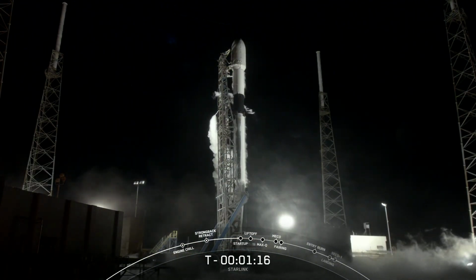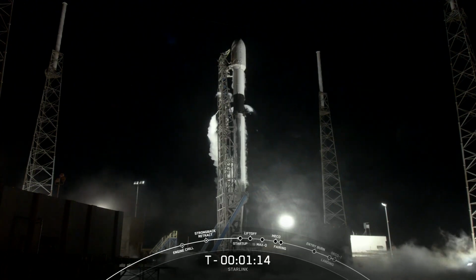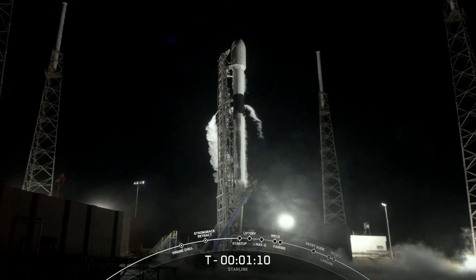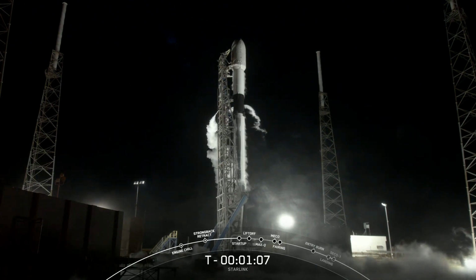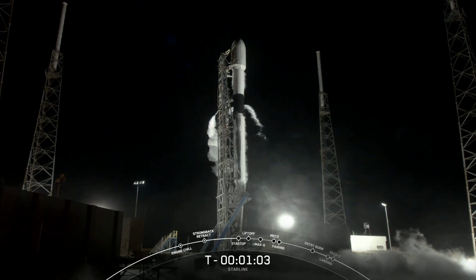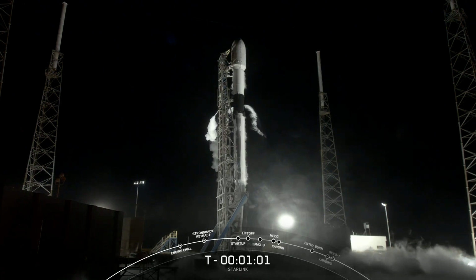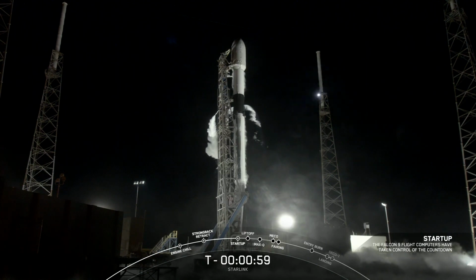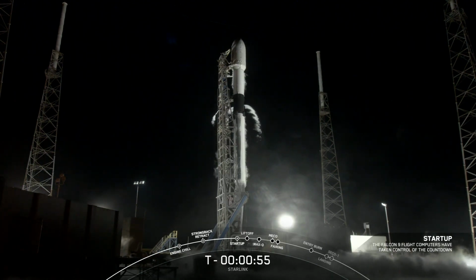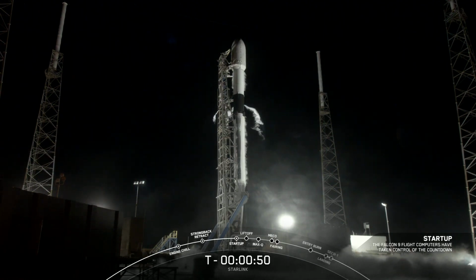At this time, the first and second stages are beginning to pressurize for launch, and we're about 10 seconds away from that startup call-out. Falcon 9 is in startup. We've heard that startup call-out, and we're now waiting for that final go for launch call-out from our launch director.